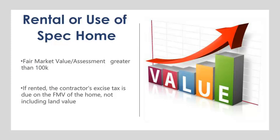Rental or use of a spec home. If a property has a fair market value or assessed value of greater than $100,000 and the property is rented, contractor's excise tax is due on the fair market value of the home, not including the value of the land.